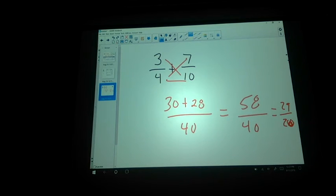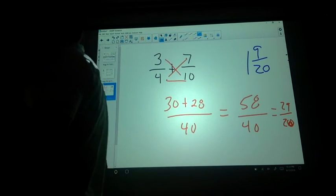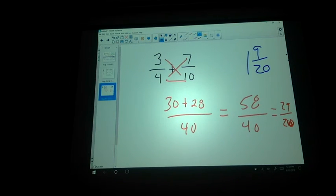You still have to reduce it. And yes, the indoctrinated way of middle school and elementary school is, oh yeah, you have to make it a mixed number. No, keep it as an improper fraction, meaning the top number is bigger than the bottom number. I'm not going to mark you wrong, but this is the answer that would be most accepted: 29 over 20. Who had seen that way before? It's called the bow tie method or the crisscross method or the butterfly method or something like that.